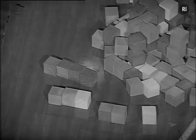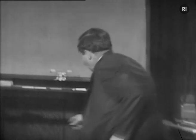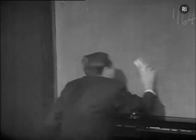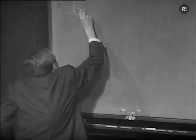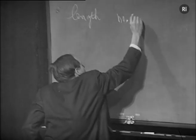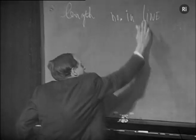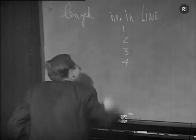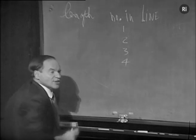One, two, three, four. Let me write that down because it's a good introduction to the more complicated formulae I may wish. The length against the number of blocks in line. That's what I may write. And of course, the number 1, 2, 3, 4, and the length was successively one unit of length. Of course, it was not. I didn't say what the unit is. I have not said that at all.